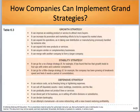Now, how can you implement these grand strategies? As I shared those three categories, let's look deeper into them. Under a growth strategy, you could expand into new products or services. You can acquire a similar or complementary business, right? You'll see Facebook and Twitter purchase a lot of similar or complementary businesses, and that's how they grow even more.